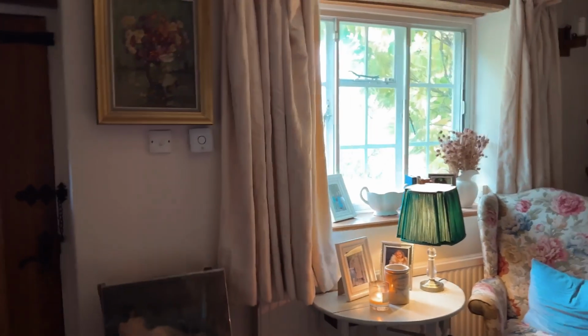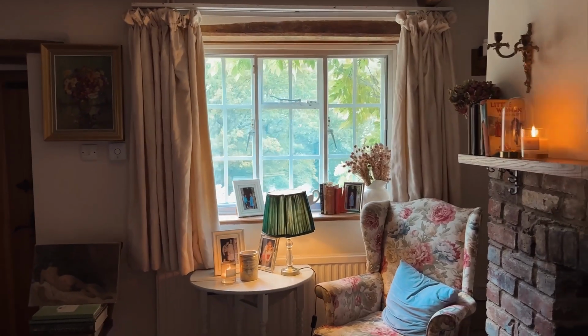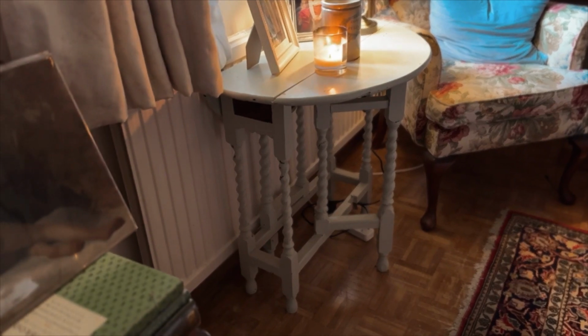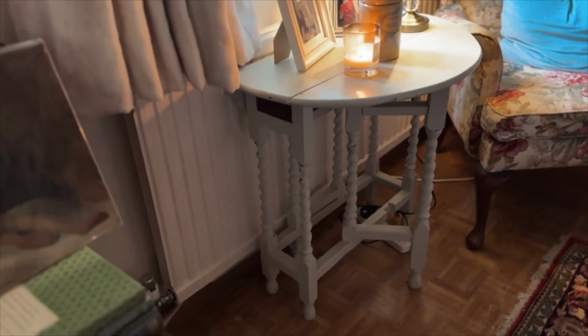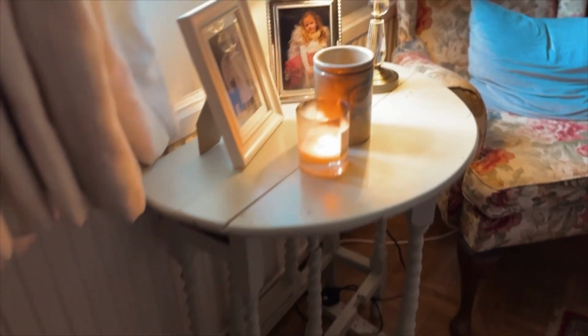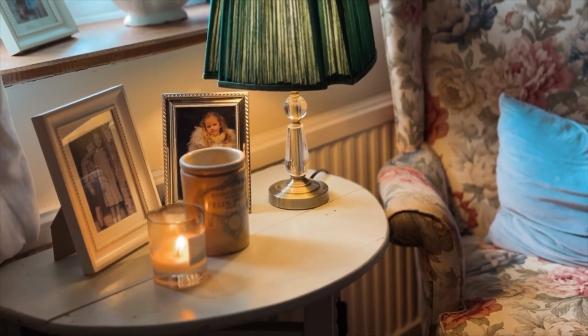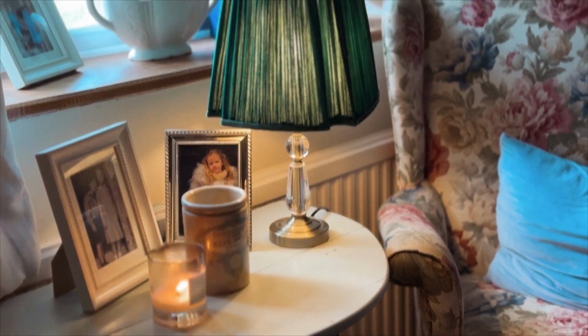My curtains in this space are peony and sage, and they were handmade for another house that I lived in. And they've got quite a pretty print. They're very delicate. I think they were in a bedroom at another house. Yeah, they're just very pale pink with a sort of a faded floral print on them. This table here is a little round table with barley twist legs. I painted it just using a Farrow and Ball sample, a blue one. The dark green lampshade is from Pookie. I hate the lamp itself and will change it as soon as possible.